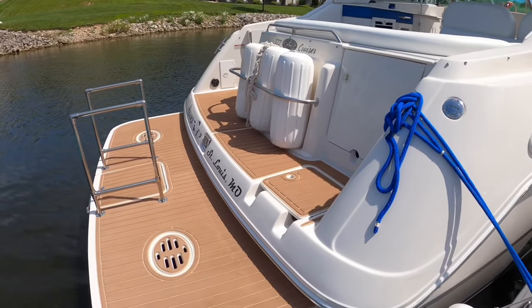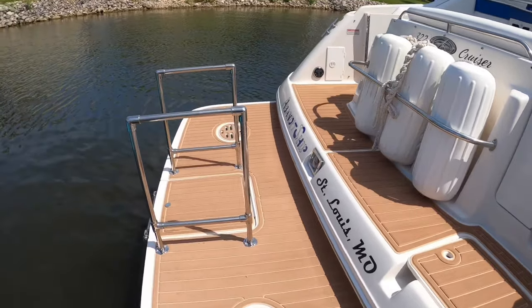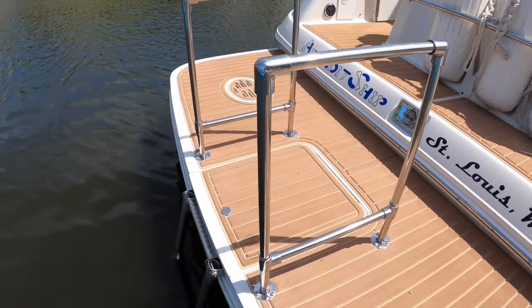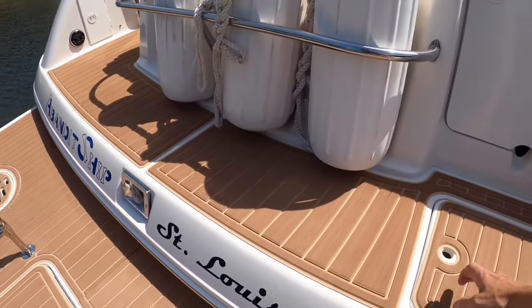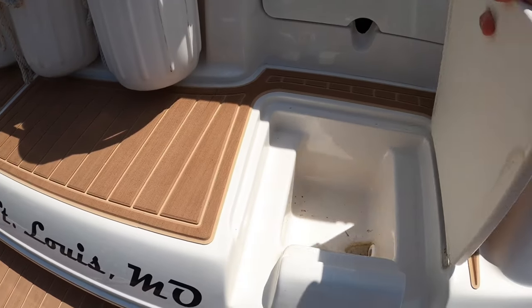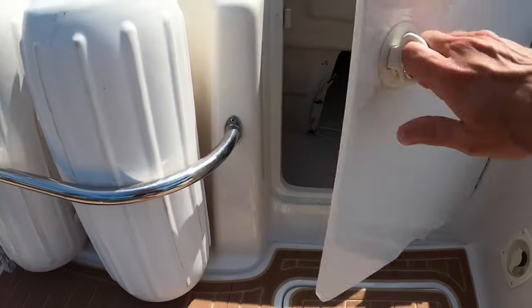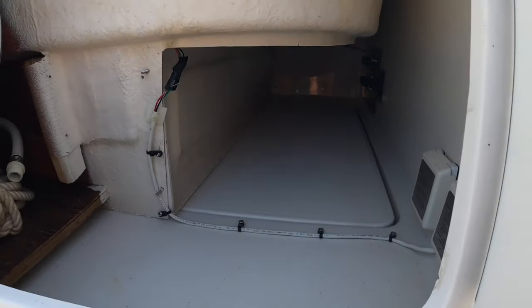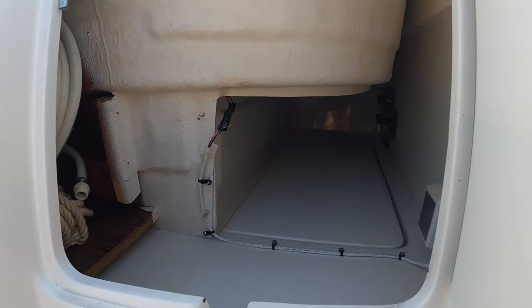Something to mention here on the 322 Monterey is these custom-built ladders. And then also the storage on the back platform here, as well as back here. And it goes in all the way the length of the seat there. And it also comes back here to the left. So there's plenty of storage.